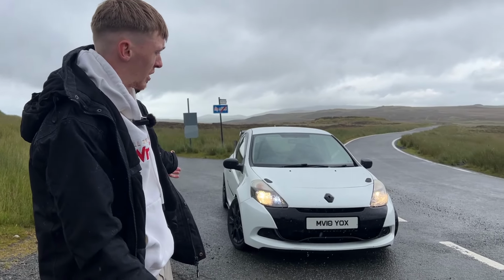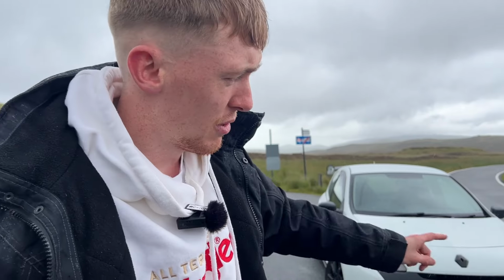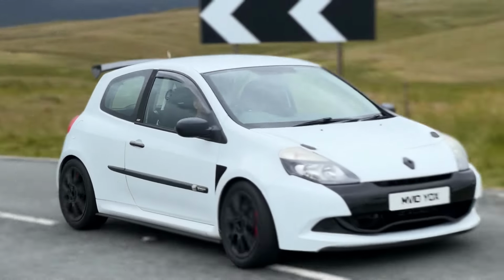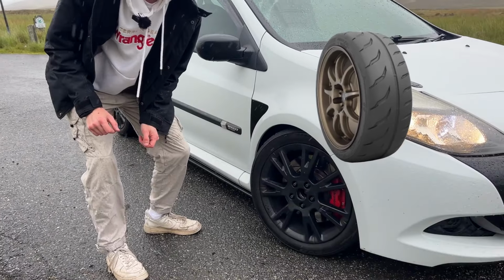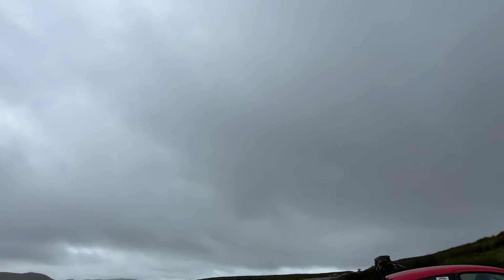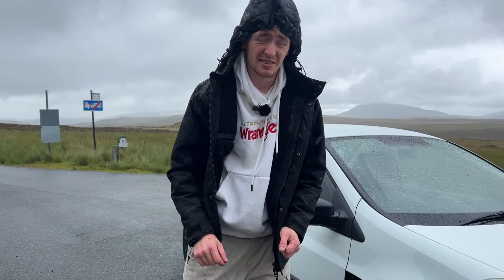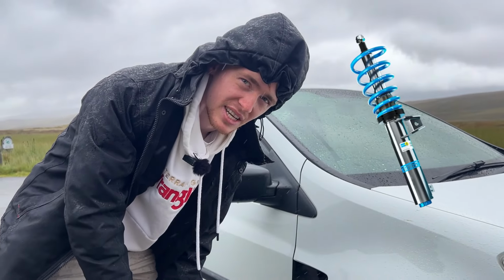Today we're in a very wet and windy Wales, but we're driving a Renault Clio RS200, but not just any RS200. This one is supercharged. We have Toyo R888R tyres, which in this weather, it's going to be interesting. We have in there hiding away the Bilstein B16 coilovers.